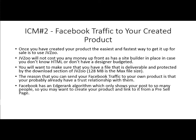Now, what you need to understand is that Facebook has an EdgeRank algorithm, which will only show your post to only so many people. So you're not going to show it to everybody. You're going to have to think of different ways in which you can attract people using these blog posts where you are basically writing pre-sale copy. You want to get good at writing pre-sale copy that will lead people to click the link inside of the article you create and then go over to your offer.